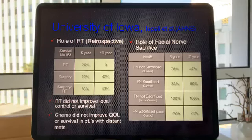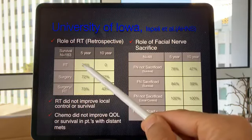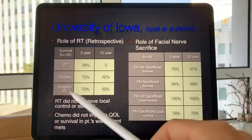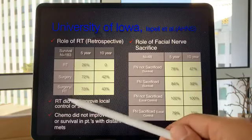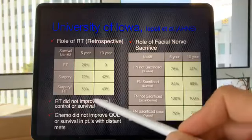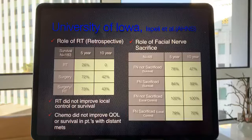So the role of radiation therapy: the University of Iowa had a large number and looked at them, 183 patients. If they did radiation treatment alone, at 5 years, 26% were alive, and at 10 years, none. So radiation alone is not a very good option. Surgery alone, 72% at 5 and 42% at 10. Surgery and radiation, they said that radiation did not improve local control or survival. Chemo did not improve quality of life or survival in patients with distant metastases.